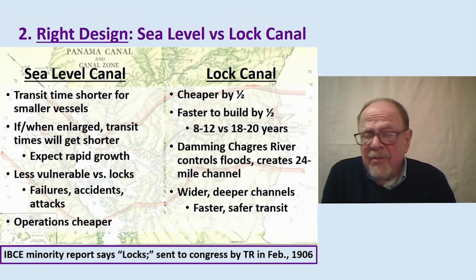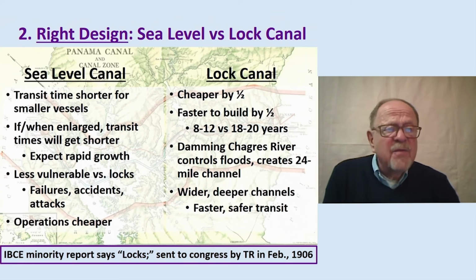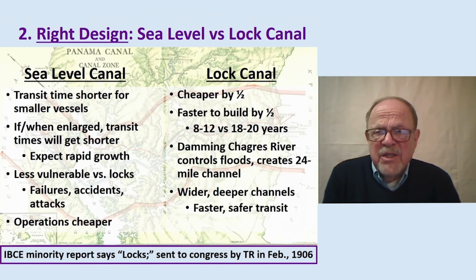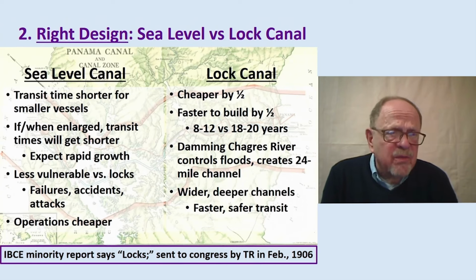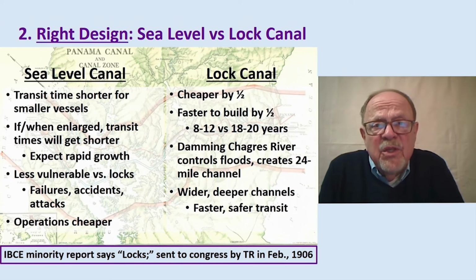What's the advantage of a sea level canal? Well, you wouldn't have spent time in locks, which take quite a while to move through. So transit time for ships would be much faster. If it were enlarged, it would be faster still. And it would have been built as a very narrow waterway to save construction costs and time. And it wouldn't have locks, and locks are vulnerable to failure, to accidents, to delays, and to terrorism. If you want to shut down a canal, the quickest way to do it is to close up the locks. And without locks, the operation of the Panama Canal would have been a lot cheaper on a per ship basis.